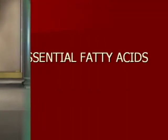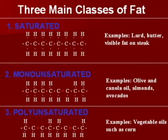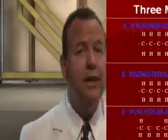Number two on the list, essential fatty acids, okay? There's three main classes of fats. You'll see them up here: saturated fats, which come from lard, butter, visible fat on steak as examples; monounsaturated fats like olive oil, canola, almond oil, or avocados; and polyunsaturated fats, vegetable oil such as corn oil.